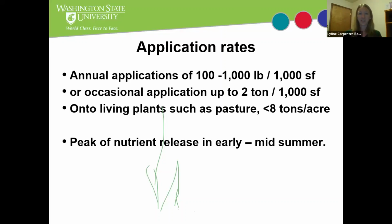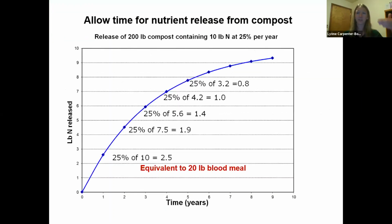Or for an occasional application, you could do up to about 2 tons per 1,000 square feet, which would be up to 80 to 100 tons per acre. Now that's a heavy rate. You wouldn't want to do that more than, say, every decade. But for instance, if you're coming into a really eroded site, you may need that much material. And keep in mind also that those nutrients are going to come out over time, and particularly the nutrient release is going to be in the summer.